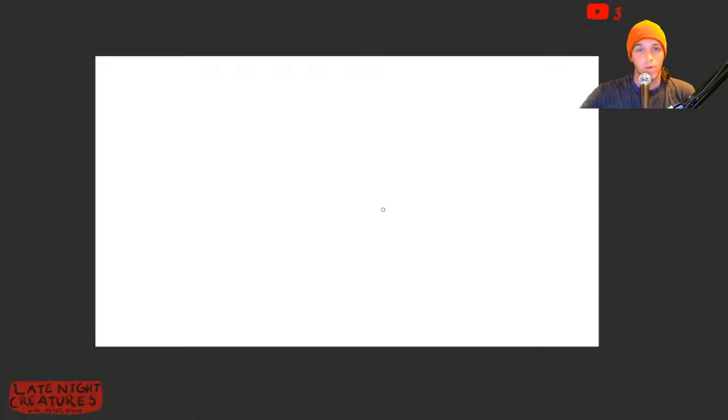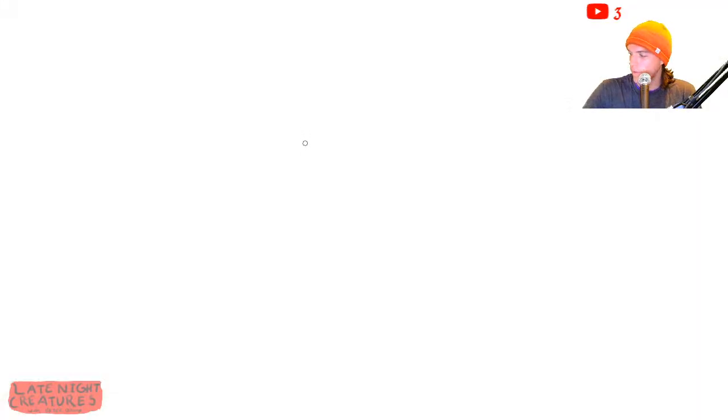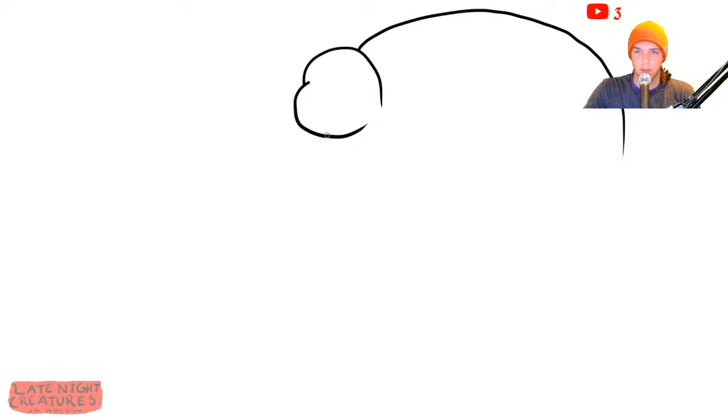Okay, so welcome to the show. We're going to be drawing monsters. Took a bit of a break, but we should be good now. So let's just jump on in and start with some good creatures. So again, just going to start with some big shapes to sort of get us moving in a direction of some kind. I feel like that's pretty important. So we're going to move in.